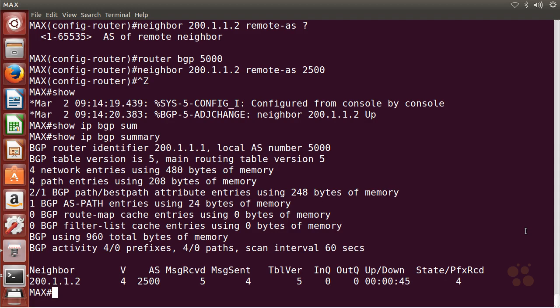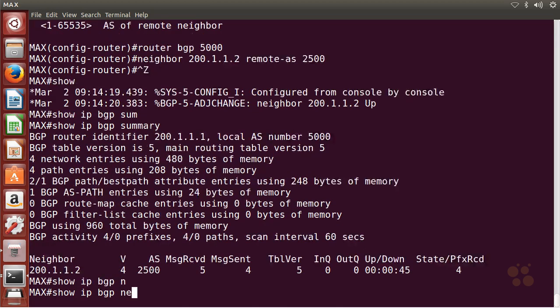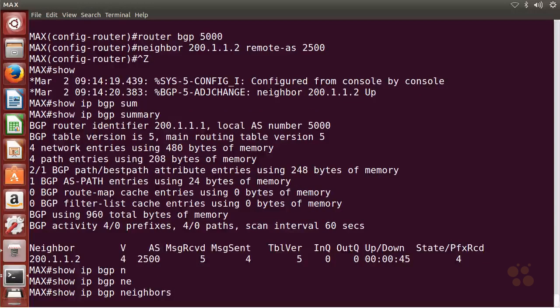I know if you're thinking of OSPF and EIGRP, you're thinking of show IP OSPF neighbor, show IP EIGRP neighbor, right? If we type in show IP BGP neighbor, the command exists. It's there, but check this out. We've got one neighbor, right?